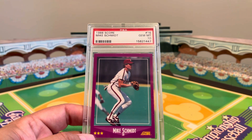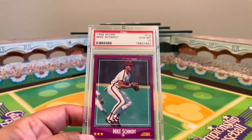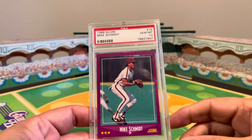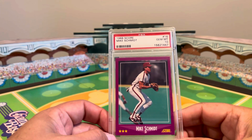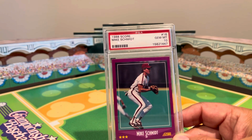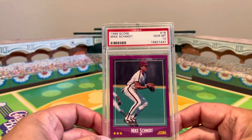It was, well, not almost nothing. It was like $30 or $40, something like that. And then I realized the pop report on this guy is only 51 right now. And every once in a while, I'll still look on eBay or somewhere, and I'll see it up for sale. And what amazes me is that it's selling for still somewhere between $35 and $50. And I remember the '88 Leaf and the '85 Leaf, because the pop report is so low, sometimes go as high as $300 to $400.